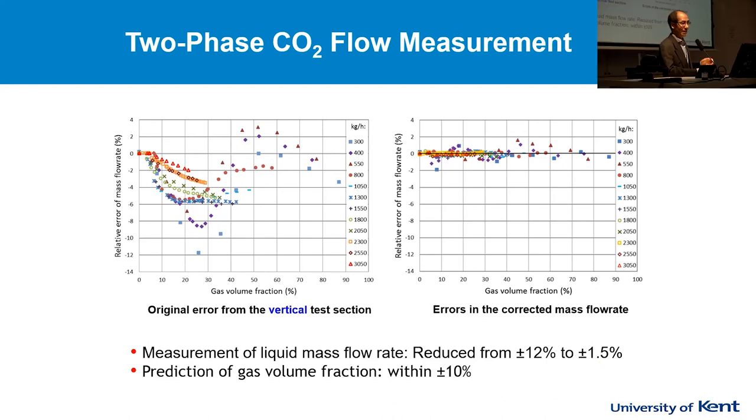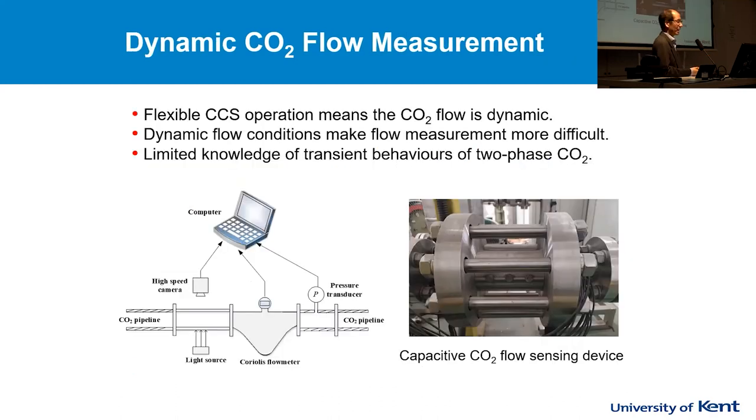We are not increasing any metering cost here. No extra hardware involved. With a simple model, we can achieve quite good measurement. So we have tried to study how to monitor CO2 flow under dynamic flow conditions. So why is it dynamic? Simply because we can't assume CO2 flow in a pipeline is constant.